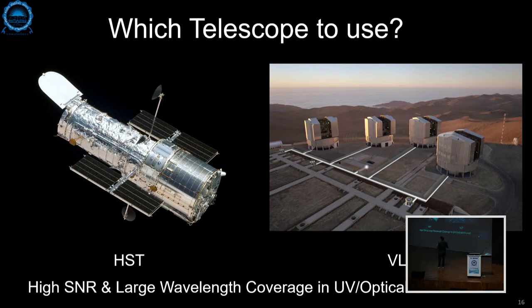In the initial years, HST, the Hubble Space Telescope, has been the flagship for studying exoplanets. Now JWST has come into the picture, and also the VLT, because of its massive aperture, and it has this instrument called FORS2, which was very helpful in detecting various species in the optical.